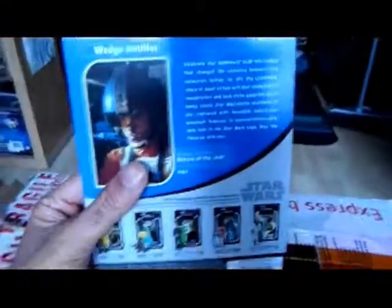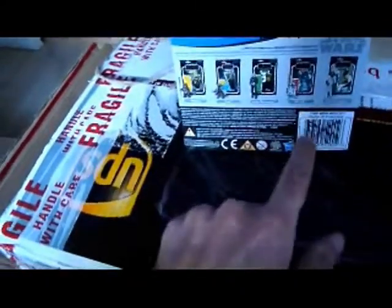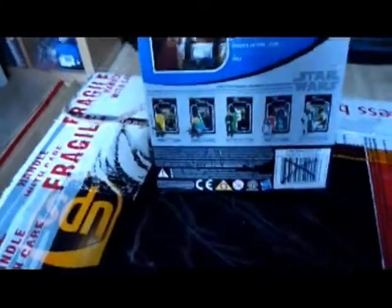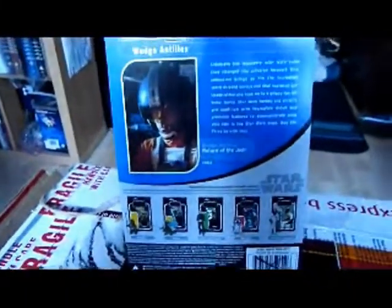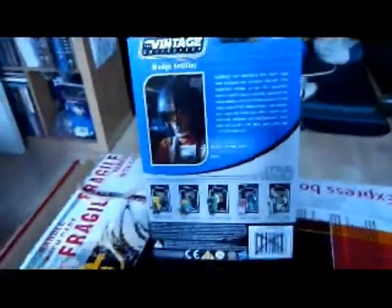Wedge Antilles on a Return of the Jedi card, and it's a European sticker version. I took the sticker off the back, and as you can see, a picture of Wedge and the other figures in the range. They've crossed out the barcode, and the sticker was quite easy to come off, and there you are. This one is VC Vintage Collection 28, Wedge Antilles.